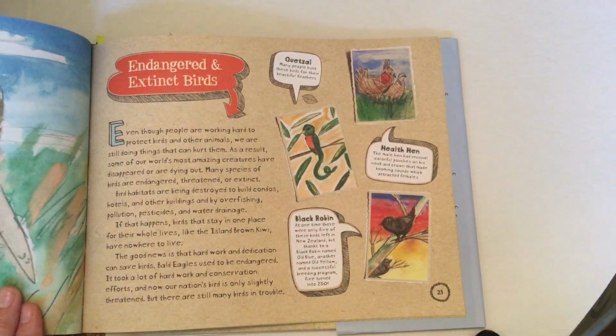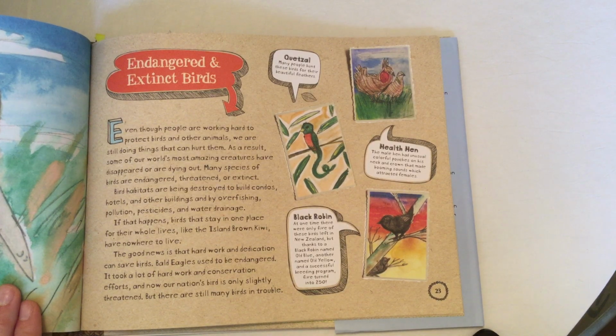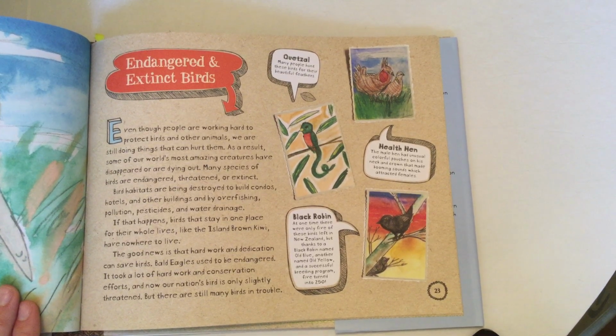Endangered and extinct birds. Even though people are working hard to protect birds and other animals, we are still doing things that can hurt them. As a result, some of our world's most amazing creatures have disappeared or are dying out. Many species of birds are endangered, threatened, or extinct. Bird habitats are being destroyed to build condos, hotels, and other buildings, and by overfishing, pollution, pesticides, and water drainage.